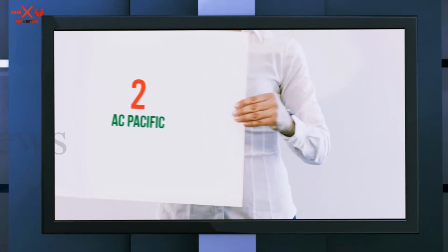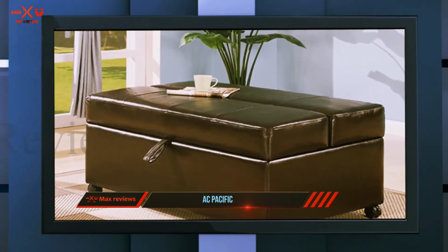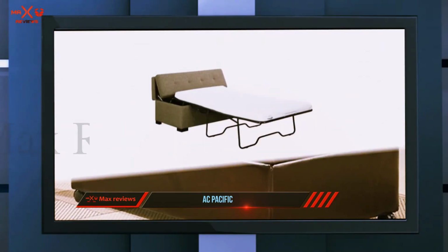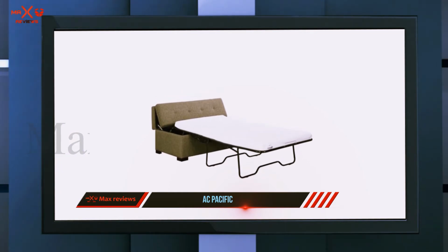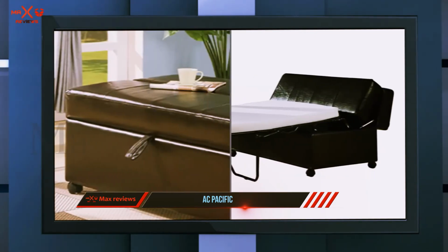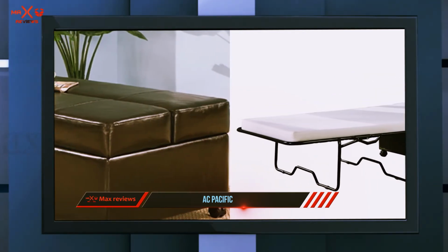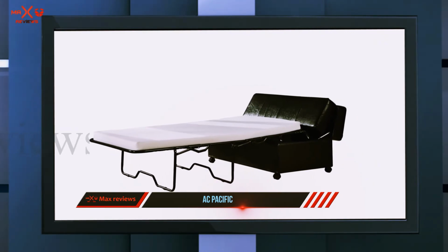Coming at number 2, AC Pacific. If you're looking for the best sleeper ottoman that never goes out of style, the AC Pacific fold-out ottoman sleeper bed is wrapped in leather-inspired upholstery for a more stately look. It is the ideal home furniture that comes in a dark brown feel with a clean line design. Plus, it can easily fit in a small space and conveniently folds out when necessary.